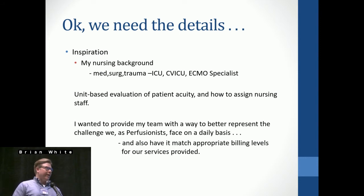My inspiration primarily came with the fact that my background is holistically in ICU nursing. I was a nurse for about 7 years prior to becoming a perfusionist. It was all med-surg, trauma ICU, CV ICU, and then most recently, before I went back to perfusion school, as an ECMO specialist, which is obviously what inspired me to become a perfusionist.